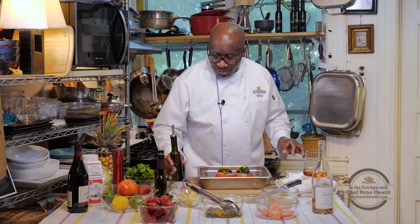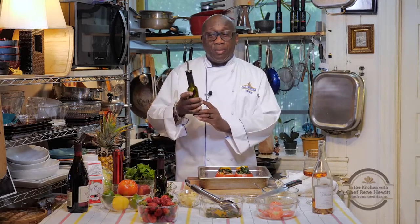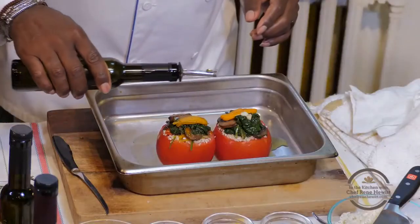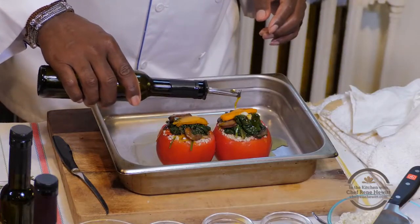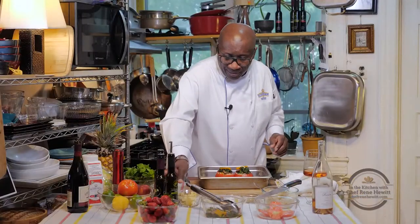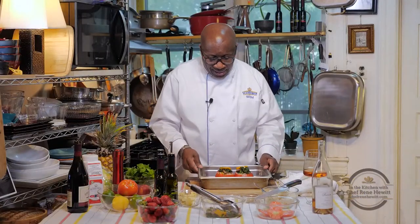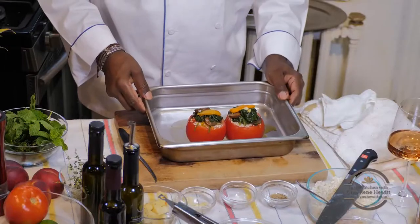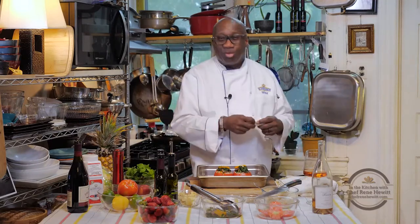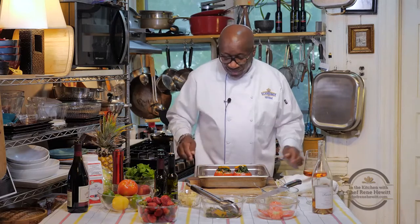Let me do a little bit of, this is the Chipotle, just a little bit on top. Oh my goodness gracious. Woo! Do you see that? Look at that. That is simply beautiful and delicious. And I know that you're going to enjoy it. Yes, this is the dish. Okay, great as an appetizer. Or a vegan part of a meal.